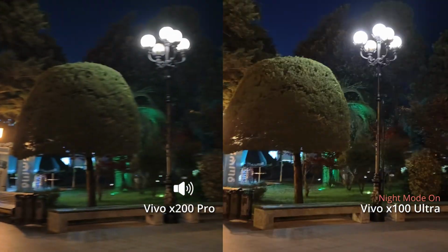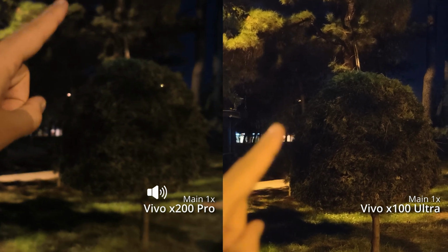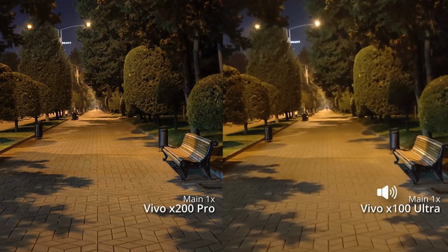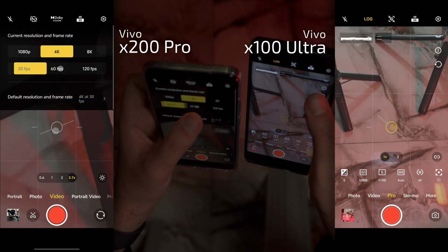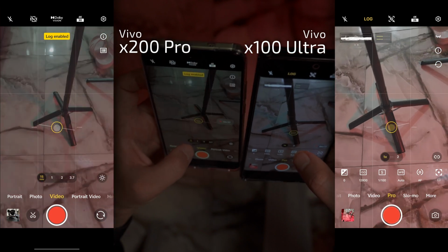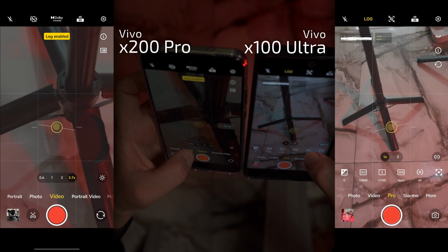Video is a noticeable upgrade. The X200 Pro does not have a night video mode like the X100 Ultra, but it does not need one, because it is built into the normal video mode. It has better log video that can now shoot up to 60 frames per second instead of 30, and on all camera lenses instead of main only. But it feels like this is only a software limitation instead of hardware, because the Snapdragon and these sensors are more than capable enough.